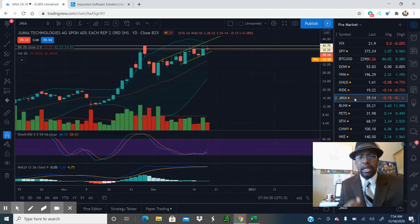Juma is the Amazon of Africa. This was another pick of the day this week. It's still trading within this range. Juma did take a bit of a move down, but long Juma is a good stock to buy, and I am still long with Juma.